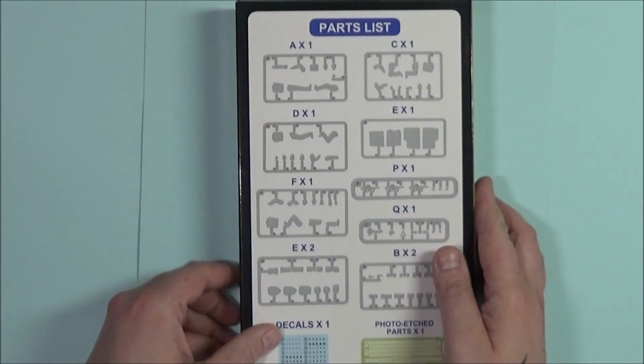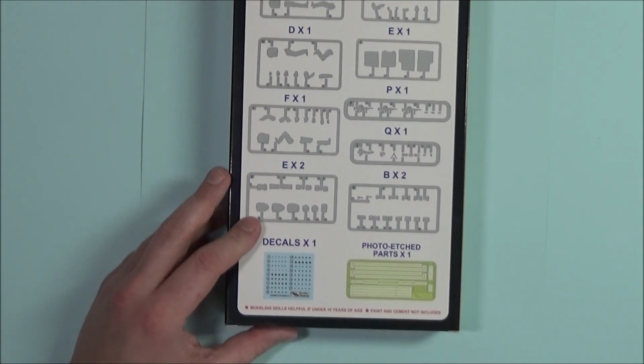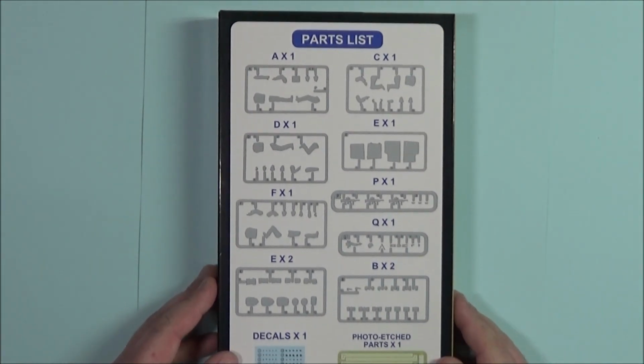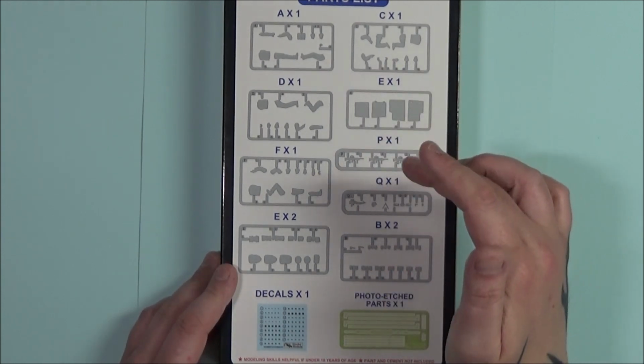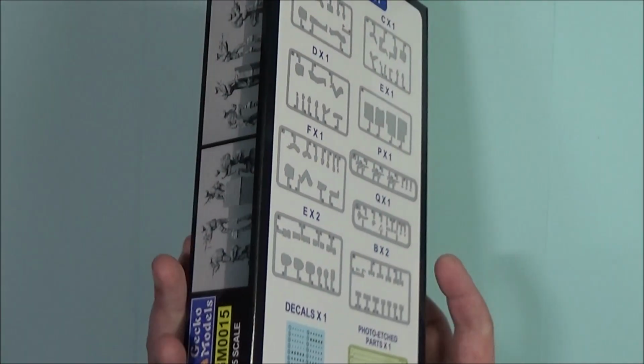And then at the back we have the sprue maps of what we get in the box. I do like that you get photo etch parts, which is all the straps and everything for the weapons, and you also get decals for the unit markings, I believe.